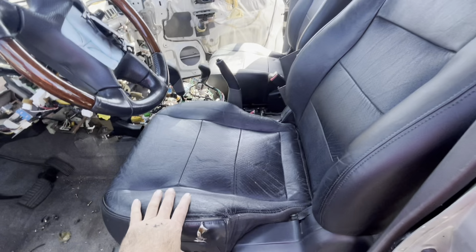So it turns out that just to get the bottom part of this thing is $1,000. A guy has a seat in Massachusetts: $500 of shipping and $250 for the seat. And you have a little tiny rip here. There's always a rip here because of this little piece of metal, apparently. His rip is just a little smaller than this one.